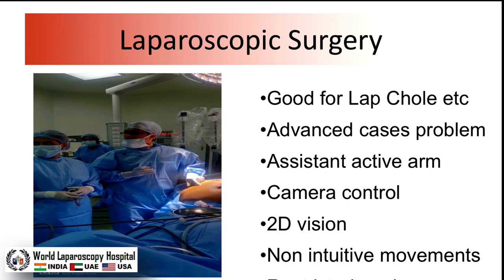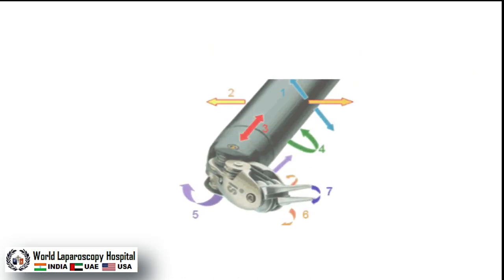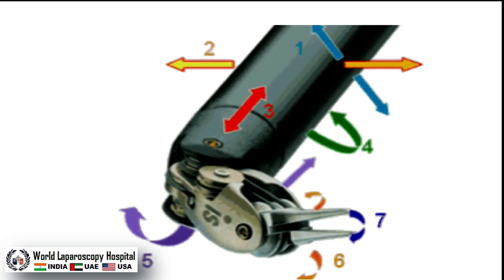You want something else, and then orientation, a lot of stress is involved. The intuitive movements are not there, and the angles and movements are very restricted. You can only do the movement your wrist will allow, which is not the case in robotic surgery. We always wished that we had four arms, right? That wish has come true through robotic surgery. With the combination of movement at the elbow, wrist and joint, you can do a complete 360 degree movement of any instrument you want.